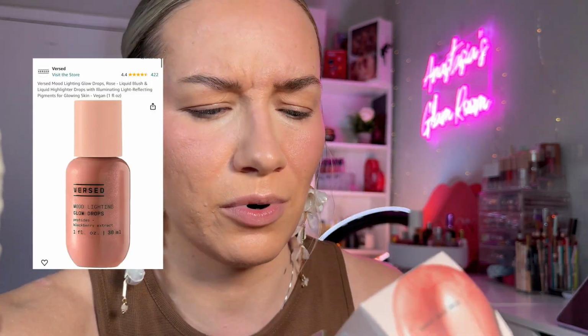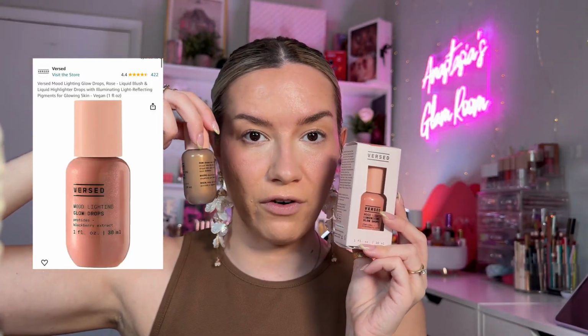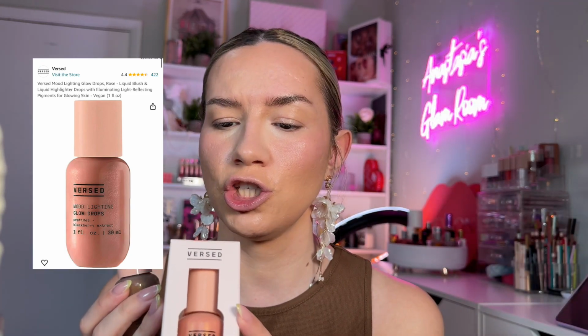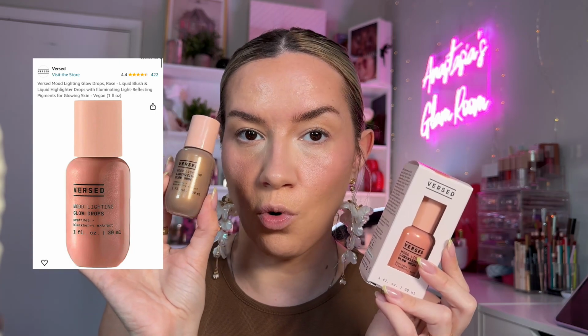And another product that is kind of like a cheek product, I got sent these glow drops by Verst, and they have different shades. As you can see, this one is kind of pinkish. This is the shade Sheer Rose Gold, and this one is more dark, kind of deep bronze. This shade is sheer bronze.